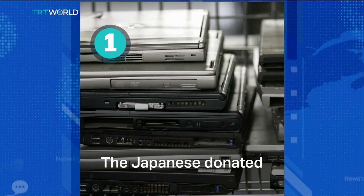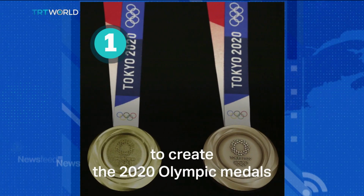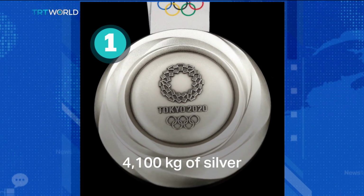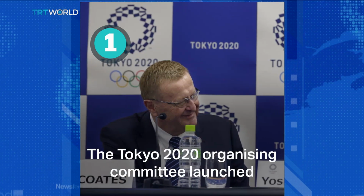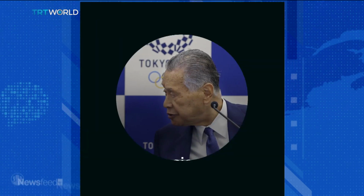The Japanese donated their old or unwanted electronics to create the 2020 Olympic medals. 30.3 kilograms of gold, 4,100 kilograms of silver, and 2,700 kilograms of bronze were collected from nearly 80,000 tons of gadgets. The Tokyo 2020 Organizing Committee launched the campaign in 2017.